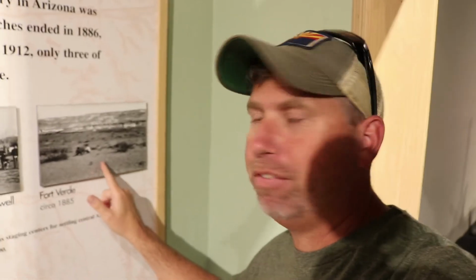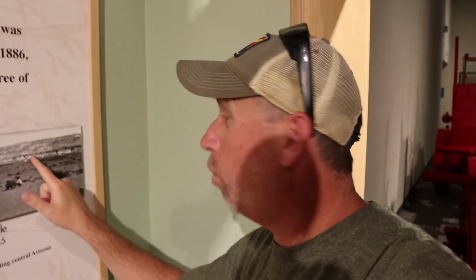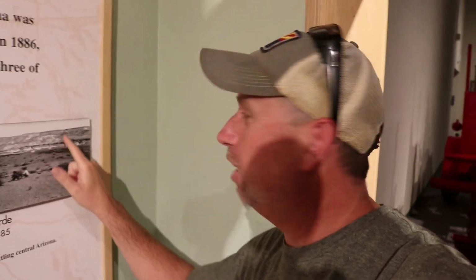This picture here, they show of Fort Verde back in 1885. Those houses back there for the enlisted, for the officers, for the medical staff, 4 of those buildings still exist back there. It's a great picture. It's a great picture of what it looks like today. And if you look up into the mountains when you get out there, you're going to see some awesome cliff dwellings in the Verde Valley up here. It's awesome. Go check out Fort Verde.